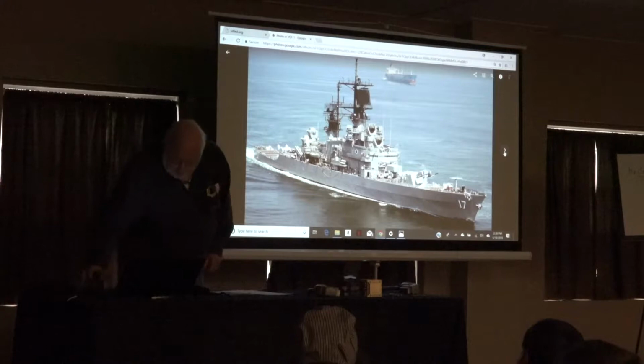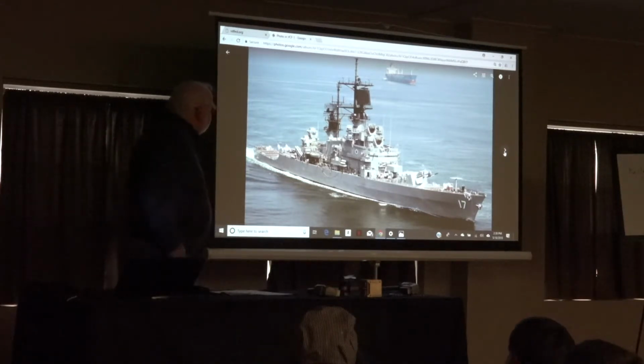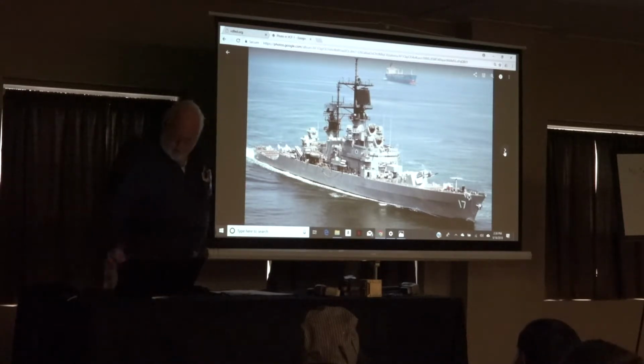That's the Harry Yarnell, that ship. What year is that ship? Well, they're all decommissioned now. This would be, I'm going to say 75 in that range, 75 to 85.